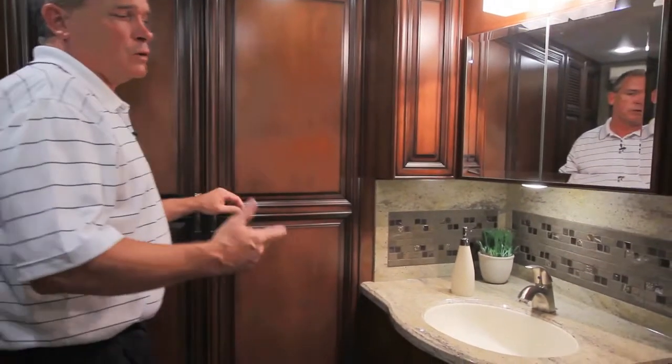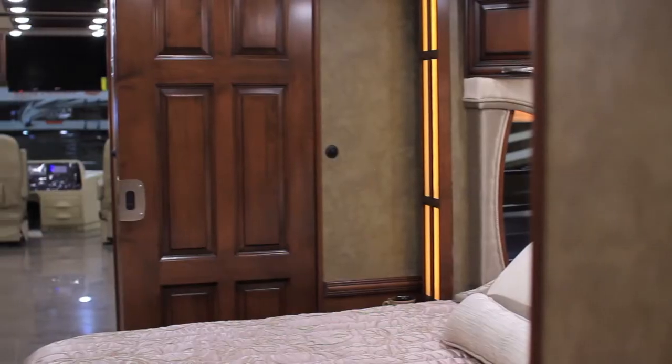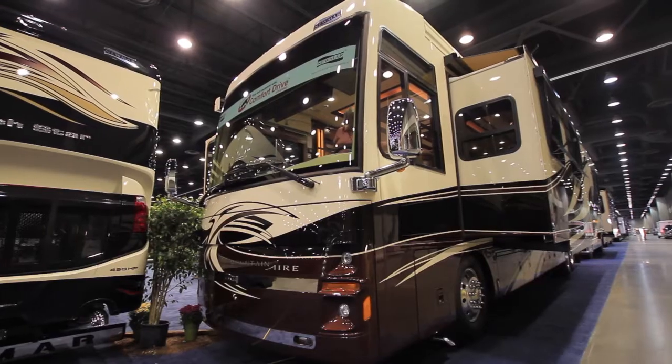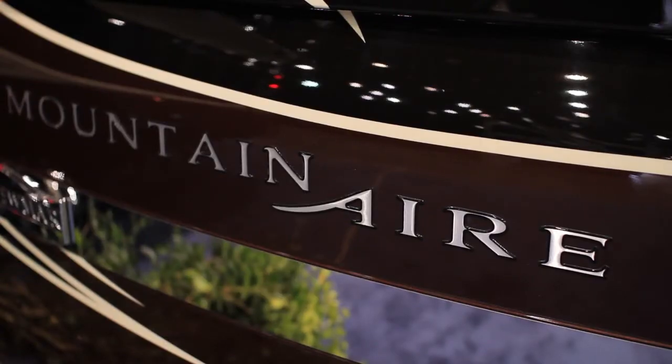The faucets, the multiplex lighting, nice amount of storage with the medicine cabinets. Again, we just try to make it very, very comfortable. It's a high-end coach, and it drives tremendous. That's the biggest thing. We can show you all these benefits, but when you get behind the coach and drive it, then you really know the difference. But those are some of the things on the 2013 Mountain Aire.